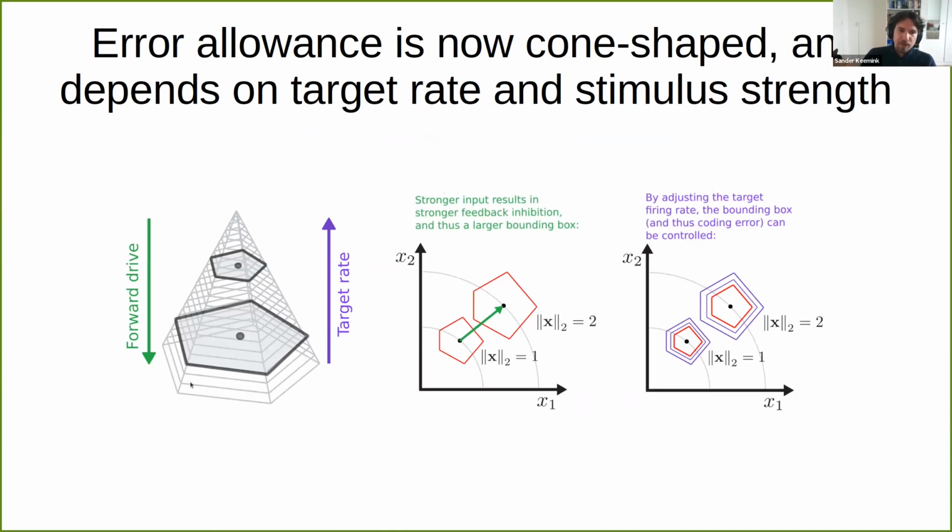And so when you do that, what you end up with is a system in which you have an error allowance which is cone-shaped instead of just pointing in a different direction. What I'm showing here along the X and Y axis is the classic coding space we care about. But now we have a third axis, which is the direction along which the activity of the total network changes. And when you change the target rate, but also change the forward drive, you move up and down this cone. I don't have time to go into the detail here, but just believe me that when you change the target rate, you go up, and when you change the forward drive, you go down.